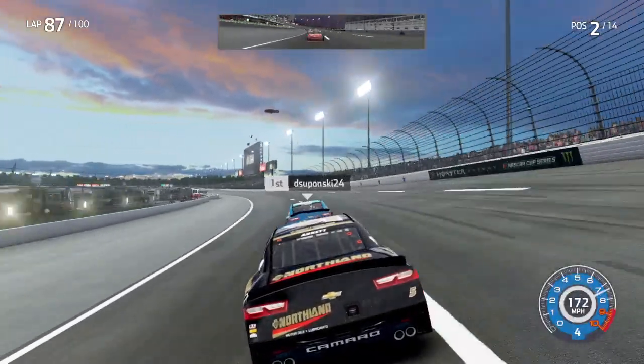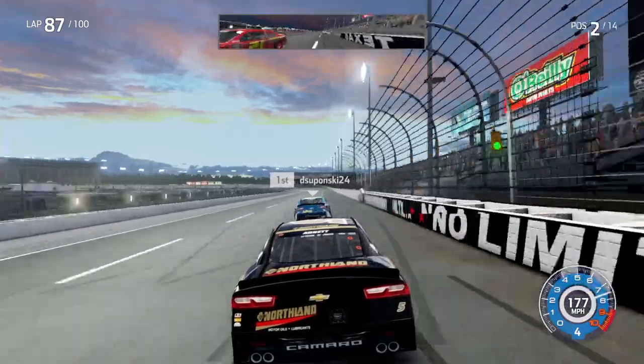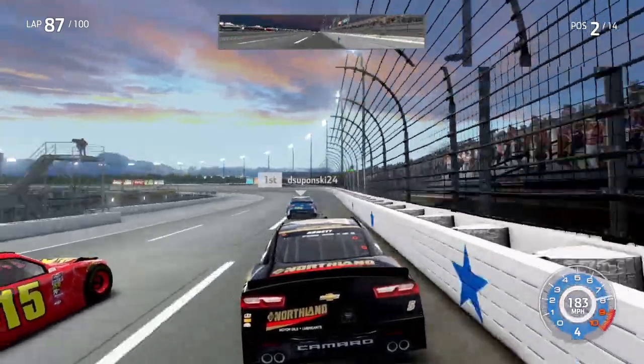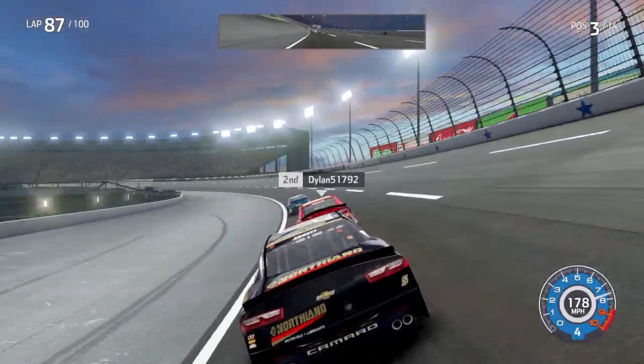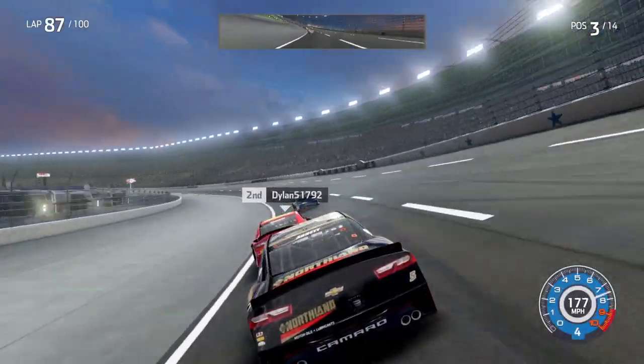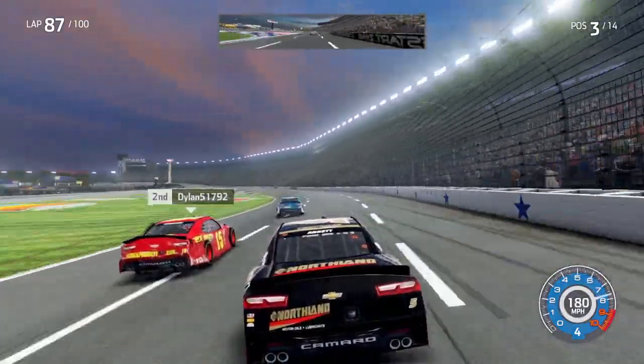His green flag pit stop's going to come into play here tonight. That is the question. Will green flag pit stops come into play? Stay high, stay high. Still there.